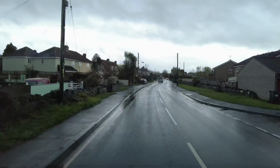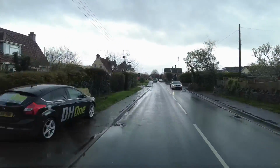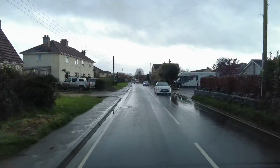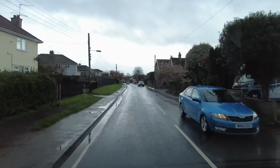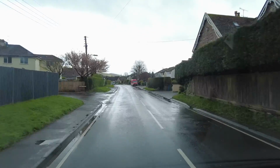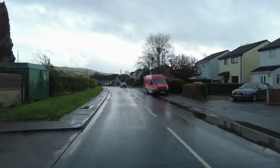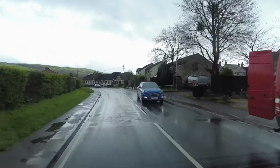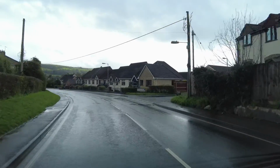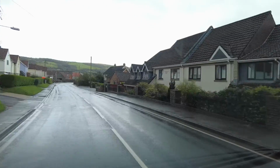Right, welcome back everybody. As you can see, we're just in Cheddar at the moment, driving through the little village. It was rather a wet journey getting down here, guys, but it has slightly brightened up and not so much rain at the moment. We're nearly there. We made it safe and sound, probably about 10 minutes early, but hopefully that won't matter too much.